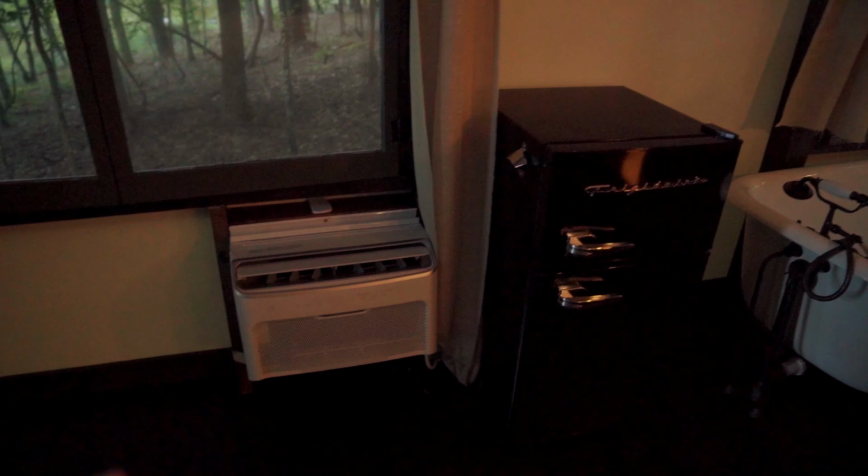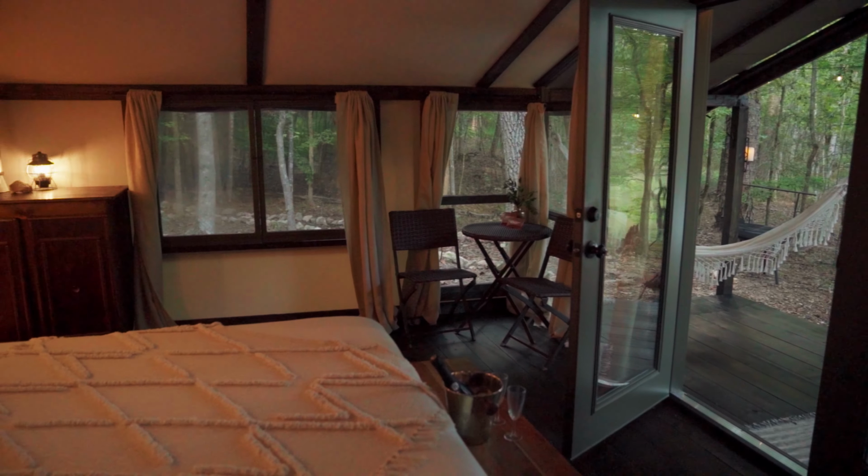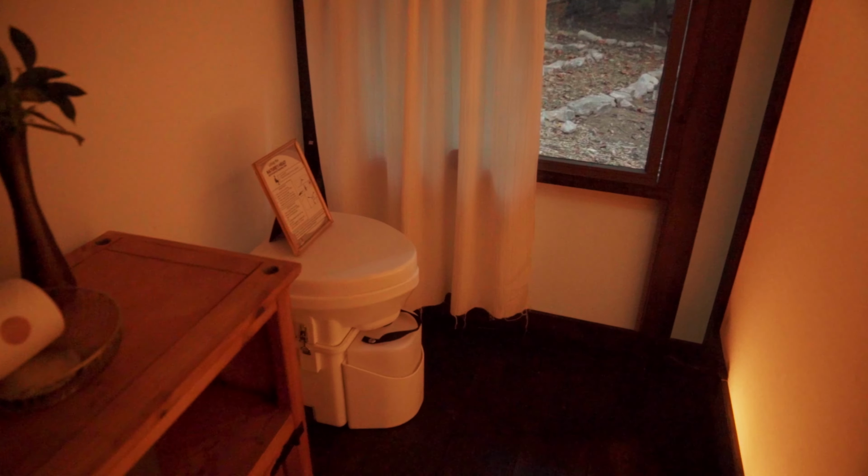Frigidaire. Air conditioning in a tent. Awesome bed. A little reading nook, I guess. A Berkey. A fan in a tent. Oh, we have an inside toilet here. Oh, there's an inside toilet. No, it's not the case last time. What's our back? The shower.